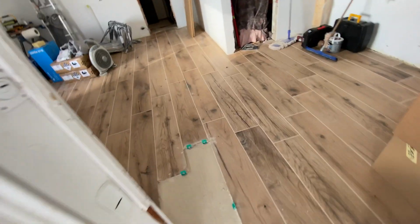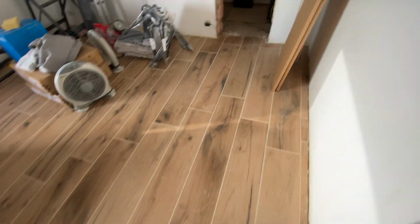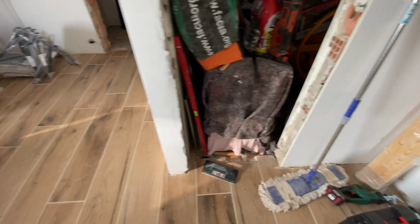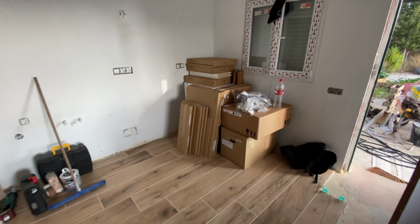So the floor is completely finished with grouting and everything. I even went all the way out here, right here to the bathroom as well. And now, I got the sofa, I got beds, I get the countertop, I got the kitchen as well. It's time to assemble some Ikea furniture. Let's go.